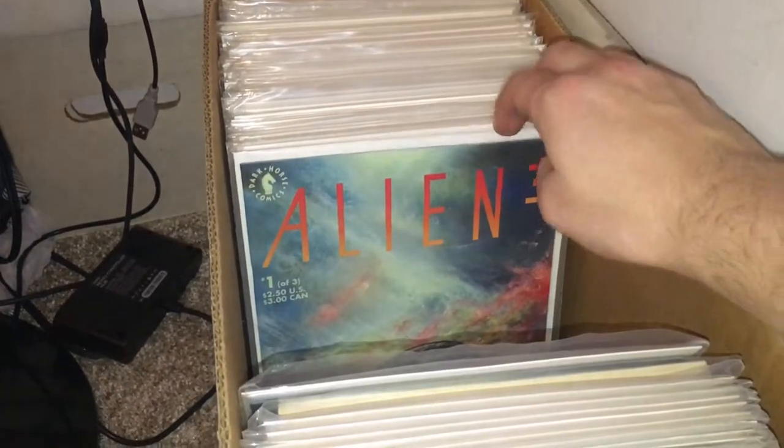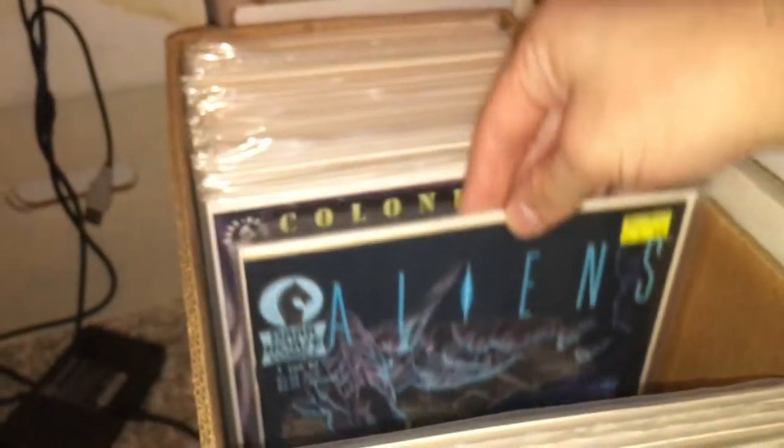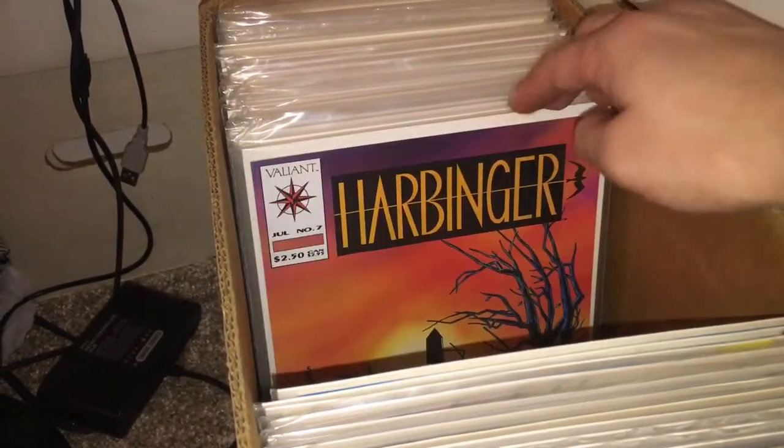This one got me really excited. Still a good book. It's the third print, actually, of Aliens issue 1. So the first appearance of the Xenomorphs and stuff in comics. But third print. So still on the hunt for the first two printings.